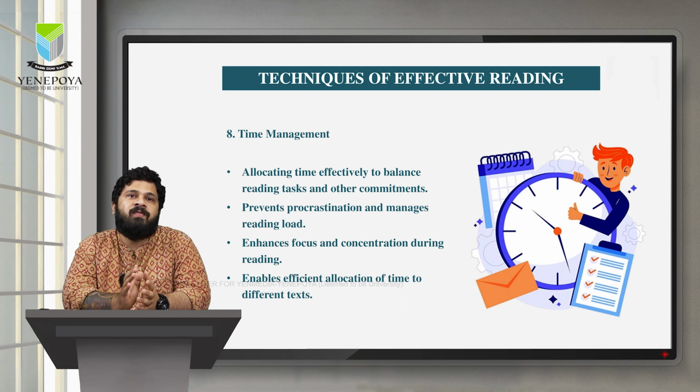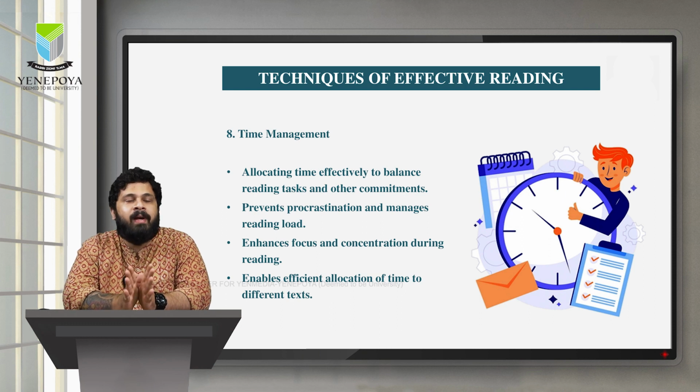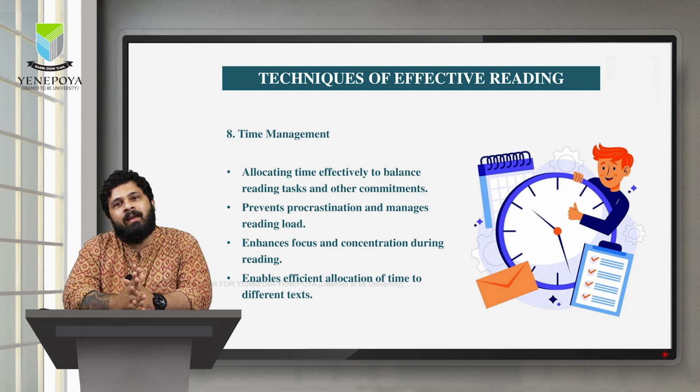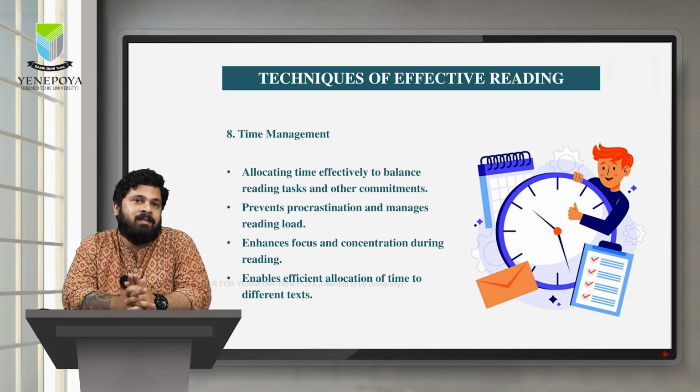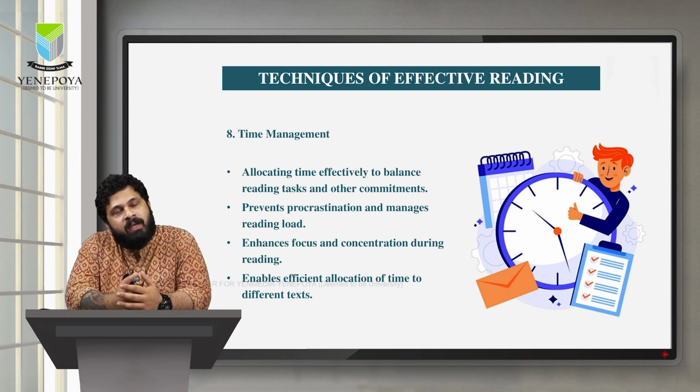By allocating specific time slots, you create a sense of accountability that encourages you to start and complete your reading assignments. Moreover, managing your reading load prevents last minute rushes and reduces stress, enhances focus and concentration during reading.